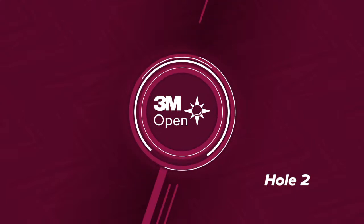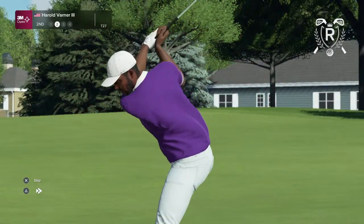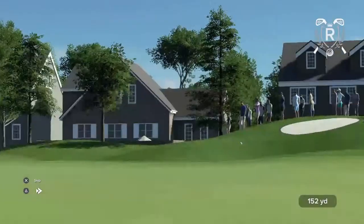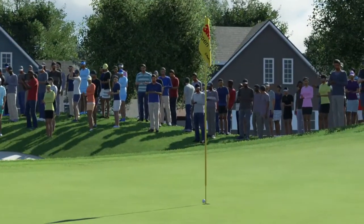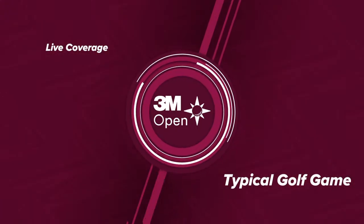And now let's head over to Harold Varner III. It's been neck and neck. He's actually tied with his rival. This is tough. Can he do it? What a shot! Almost went in the bucket. Let's catch up with the current proceedings.